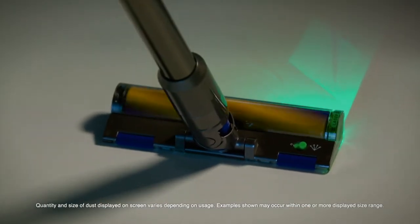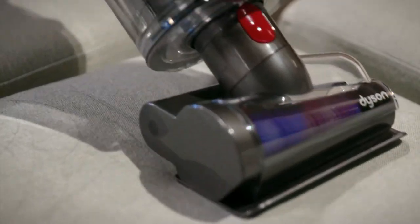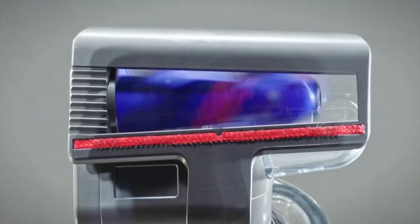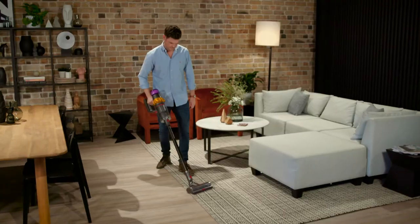At times, it can feel like there is nothing worse than when you get hair cords in the head of a vacuum and you need to pull it apart to get back to cleaning. With the new hair screw tool with Dyson anti-tangle technology, you'll be able to pick up long hair and even pet hair faster and more seamlessly than before.